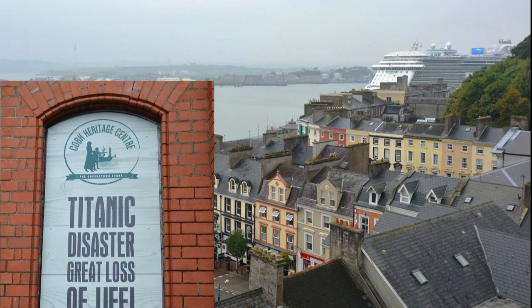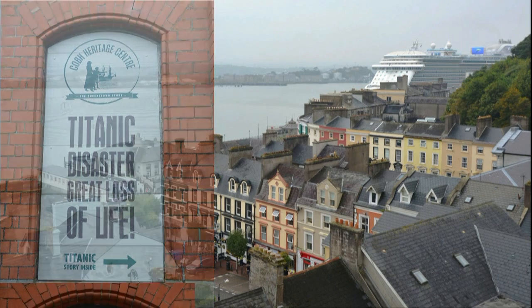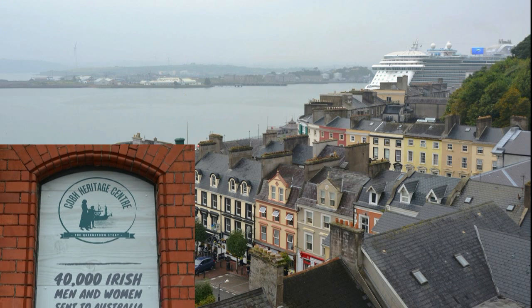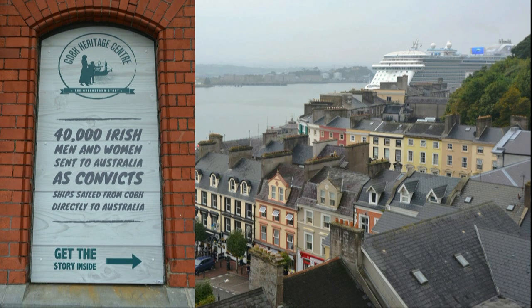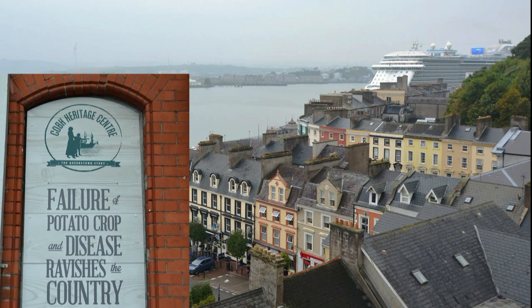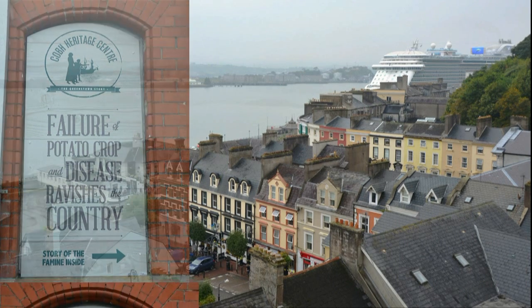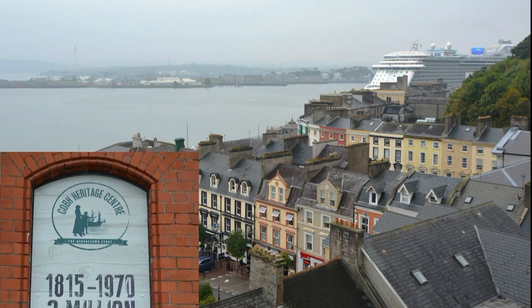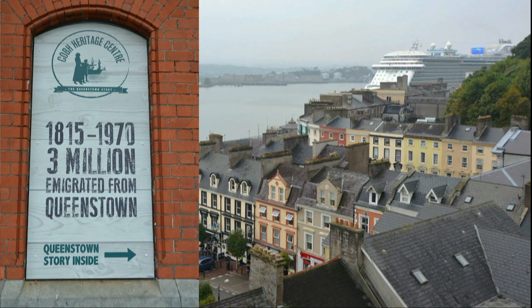The Titanic disaster, great loss of life. 40,000 Irish men and women sent to Australia as convicts. Ships sailed from Cobh directly to Australia. Failure of the potato crop and disease ravages the country. 1815 to 1970, 3 million emigrated from Queenstown.